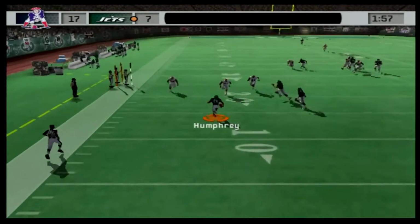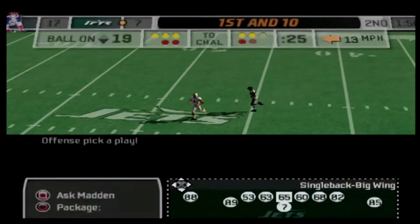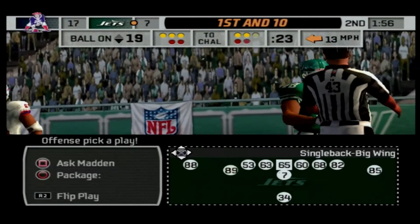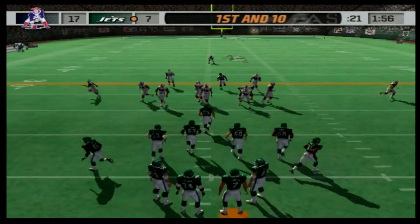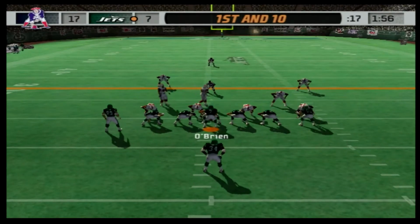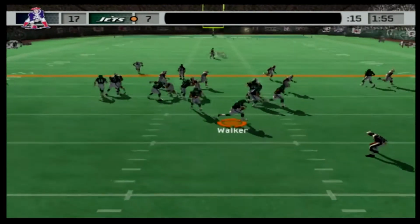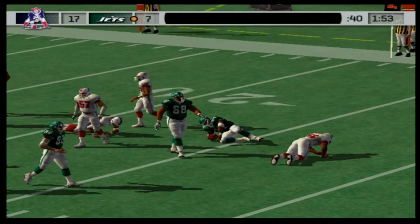From the 4. The Jets don't have much time as they start their drive at the 19. The Patriots with a 4-man front. Toss play to the right. Number 56 hauls him down behind the line.